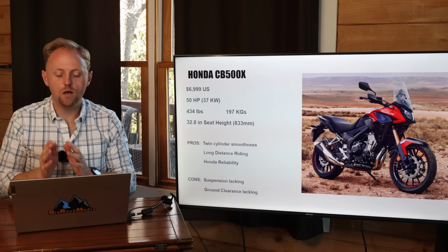So what are the pros and cons to the CB500X? The pros would be that it's a smooth motor. It's a twin cylinder, so you don't get the single cylinder vibrations coming through. It's really good for long distance riding or touring. I told this story in my review, but when I did my first ride on this bike, I was just going to go out for a couple hours, and I ended up riding all day because I was having so much fun and I was so comfortable on the bike. It just has the comfort of a larger motorcycle, and that's something I really appreciate about it. So for long distance trips, it's great. It's got a long fuel range, a comfortable seat, and good wind protection, so it's really good at taking longer journeys. The other pro, of course, is the Honda reliability, and it's really hard to argue with that.